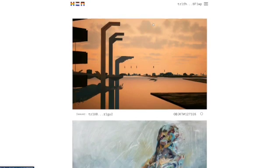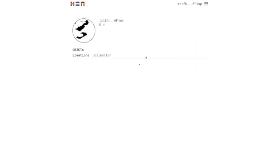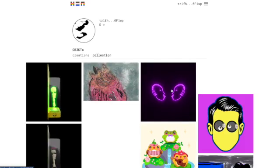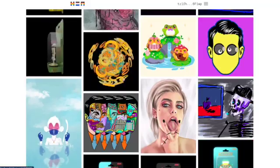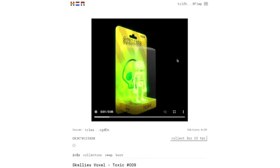For example, if I go to my collection, manage assets here, collection, here's stuff I've collected. So let's say, for example, skellies. These are cool. If I want to look at all of the skellies that exist, I just click on one of the ones I own. You could also bookmark a page that shows them when you find it if you don't end up buying one.